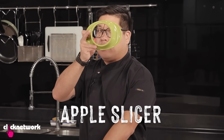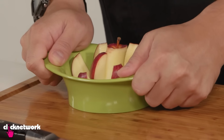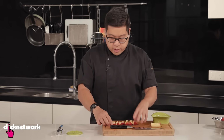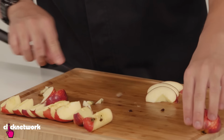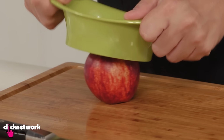Apple slicer. Align this bit around the core of the apple. Okay, and a couple of larger pieces of apple that have some core stuck on them. But all in all, that was quite quick. Check out the amount of wastage. This is the core amount that I took off from the apple, and this is what the apple slicer took off. I'm sure there's a fair amount of meat here to be had. But I'll give you this, okay? The apple slicer was quick.